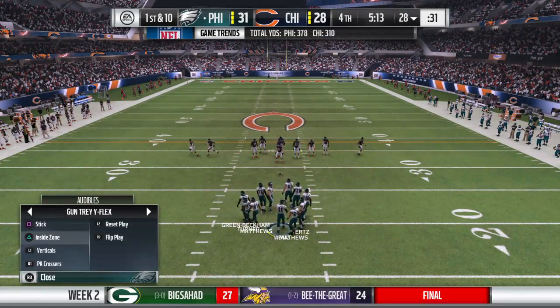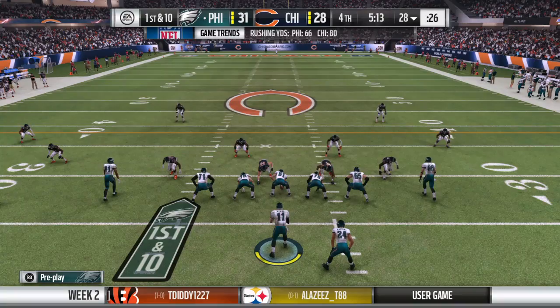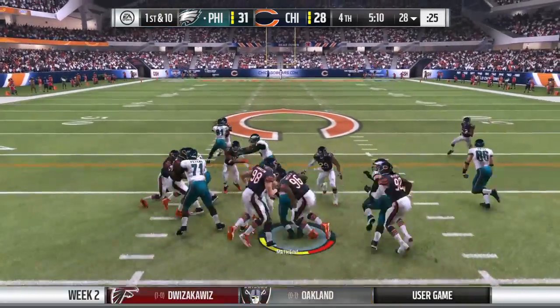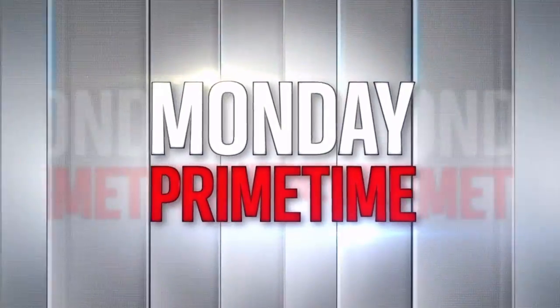Philadelphia getting set to take the field. And they were able to punch it in the end zone last time. They'll be looking to do that again here for the defense. Obviously, they'll be looking to stop them from punching it back in the end zone. It always is punch-counter-punch, isn't it? And which team has the advantage?